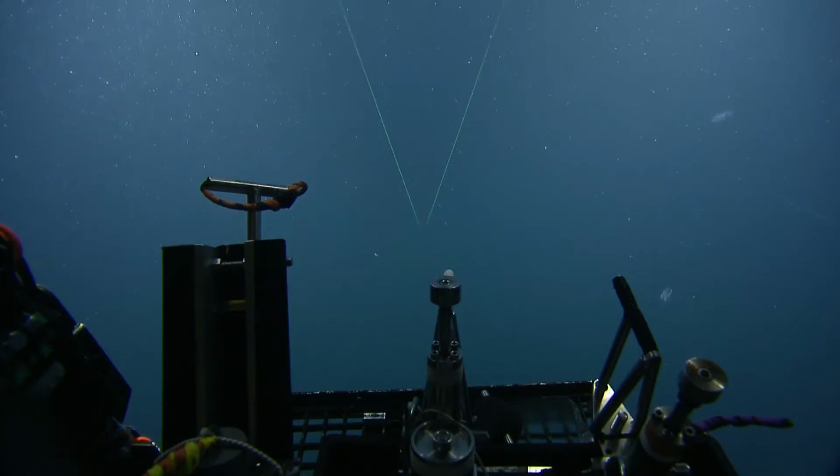It'd be nice to get more eyes on the water column view too, so we can look out for bubble streams. Oh yeah. We'll leave this challenge up to the next crew.